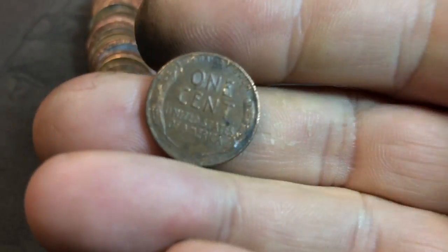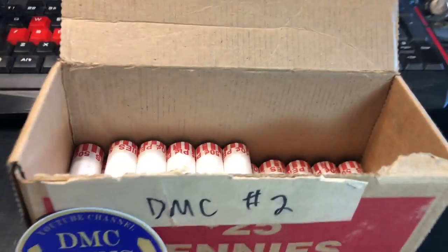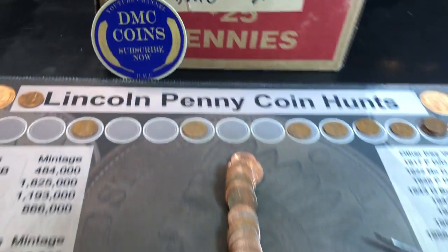Roll 34, I see 2 finds. First and foremost, wheat cent number 10. It's chewed up. Another 57 Philly. And a Canadian back here. Our third, a 1987. 10 wheat cents. 16 rolls to go. Could we hit a dozen?